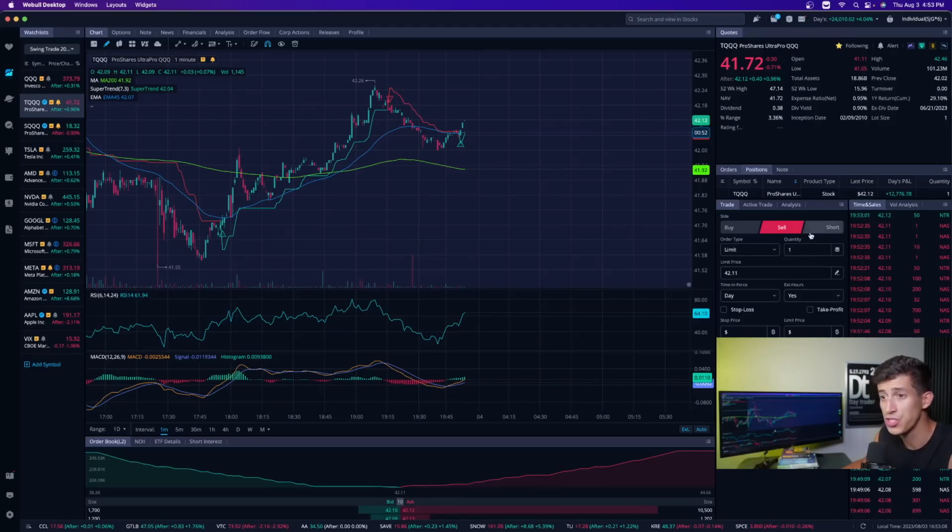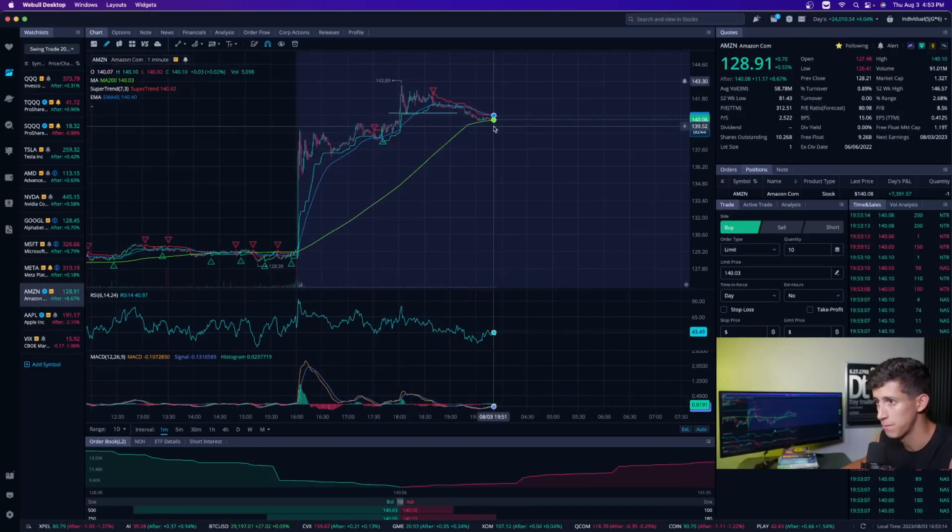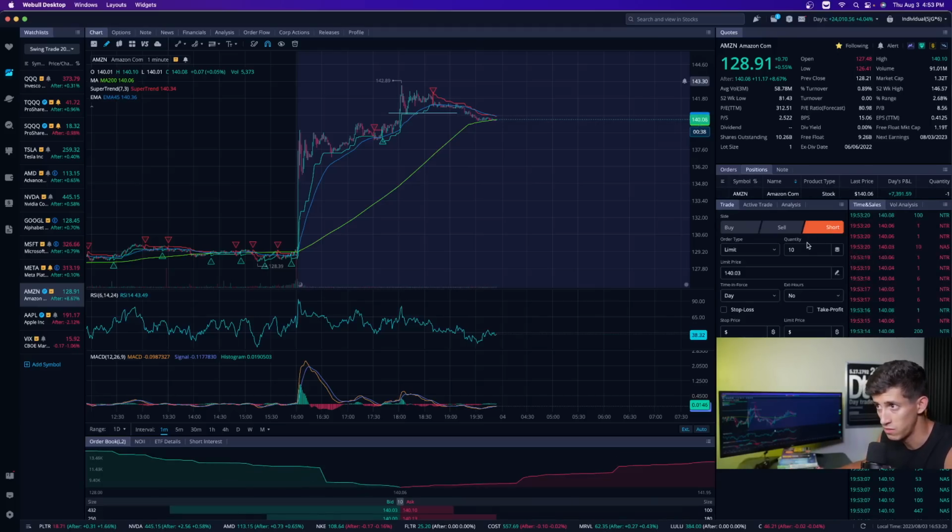I'm also able to even short after market hours. That was something that I just did because Amazon was very overbought. I saw some pullback potential, and I decided to open up a short position. It's no different with shorting. As long as there's shares available to short, limit order, quantity available, limit price, and then I turn on EXT.